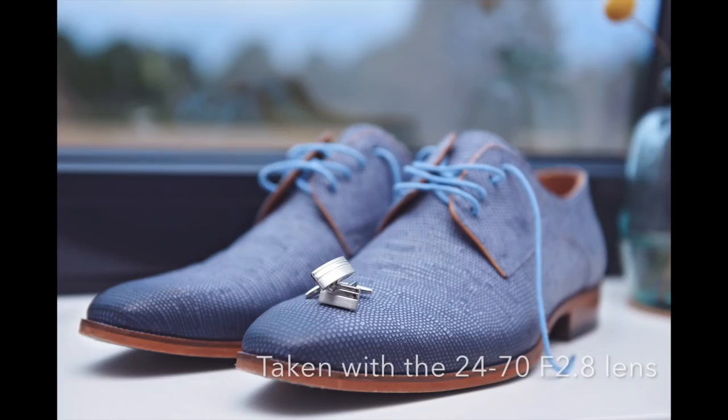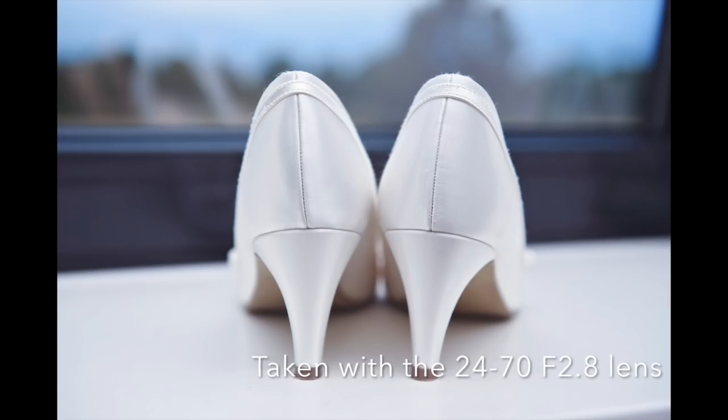But anyway, so shooting the wedding yesterday was really fun. I left really early, as you could see, so I could be there when the bride was still getting her makeup and hair done. And then she got dressed, and actually the groom helped her get dressed.